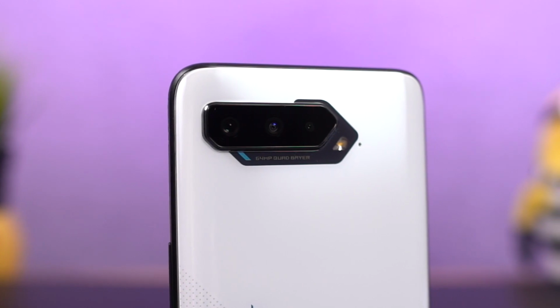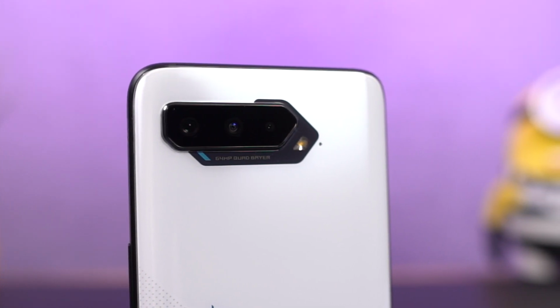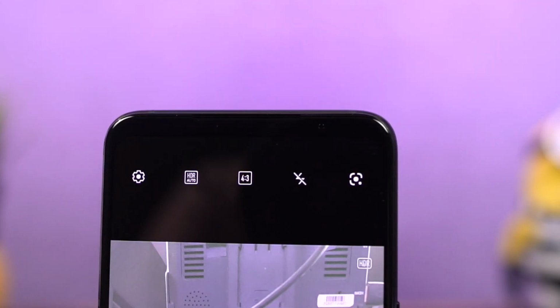When it comes to cameras, this phone has a triple camera setup on the rear. It has a 64 megapixel primary camera with a Sony IMX686 sensor, a 13 megapixel ultra-wide camera, and a 5 megapixel macro lens. And for selfies, it has a 24 megapixel camera with f/2.0 aperture.